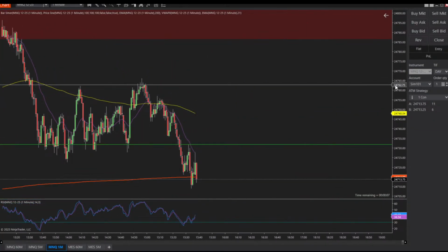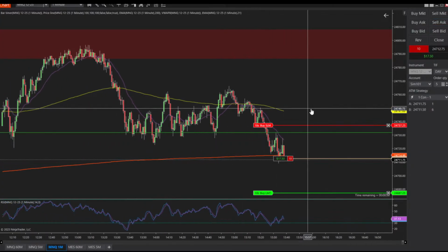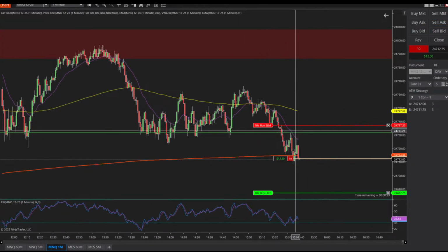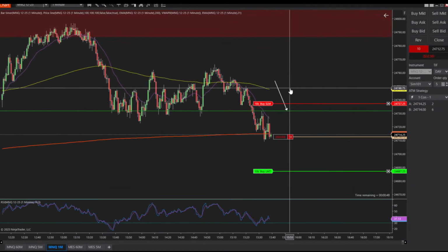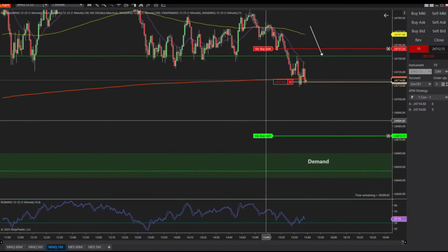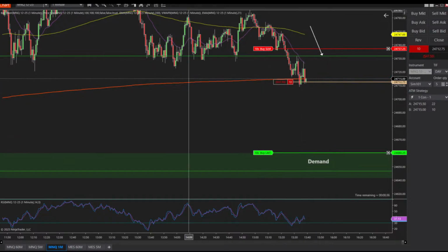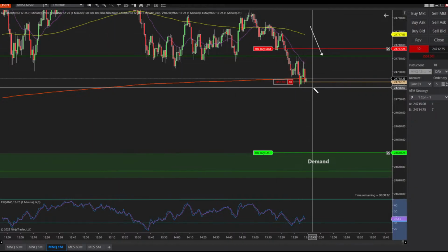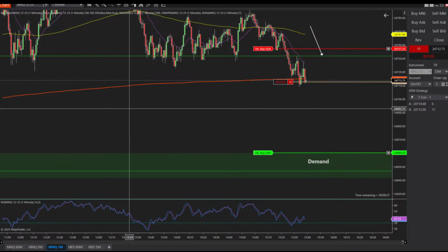Looks like we're breaking lower here. I'm going to go ahead and start building a short position. So if we stay below this support line here, I believe this is going to go down to our demand zone. Probably a 1-2, something like that. Yeah, about a 1-2. Not bad.